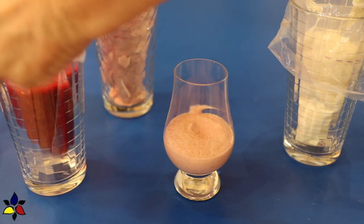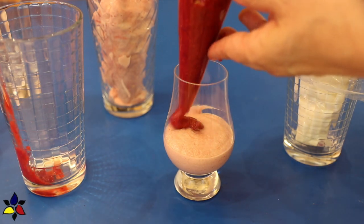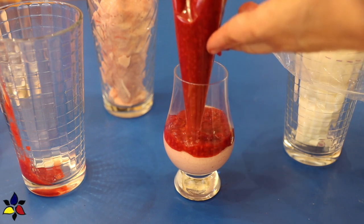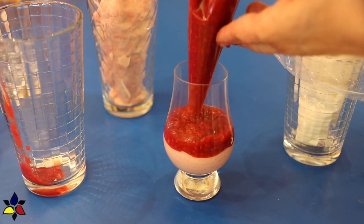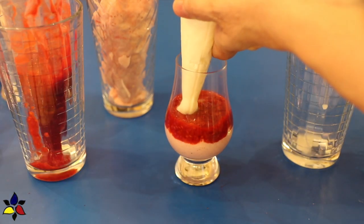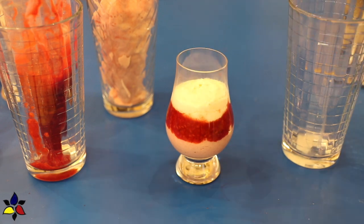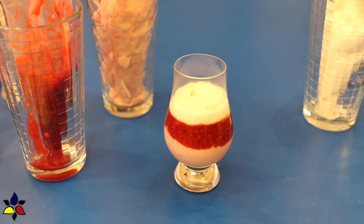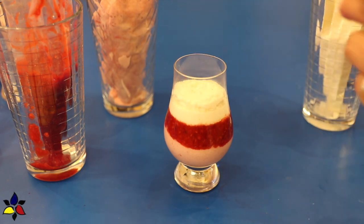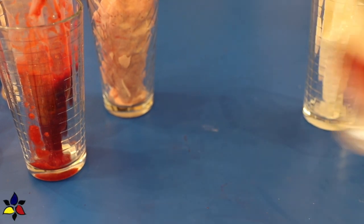Put your piping bag all the way to the bottom, and then I squeeze to fill about 1/3 of my glass. Next, I use the piping bag with the raspberry puree and squeeze enough to get a nice band. How thick your band will be depends on what kind of glass you're using, whether it's wide or narrow. And the next thing I do is top with my lemon mousse. The combination and order you arrange your ingredients for the parfait is completely up to you. And lastly, I garnish with a fresh raspberry, and if you have any on hand, a mint leaf or 2.